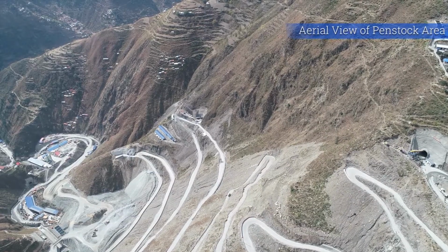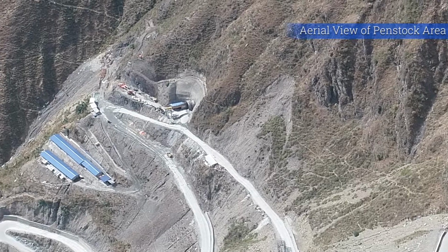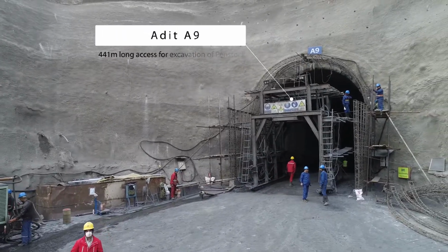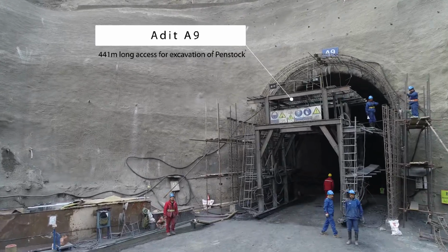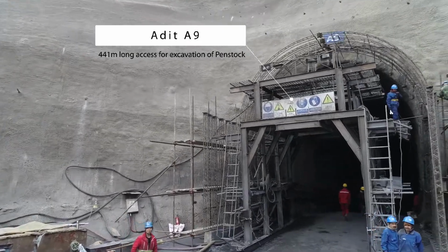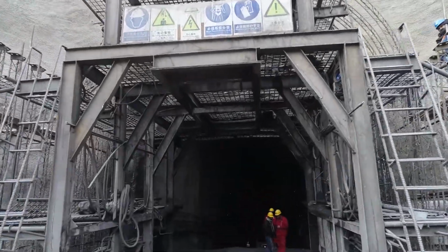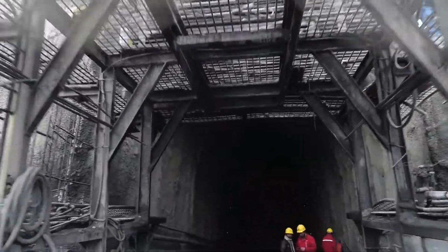In global hydropower engineering, there are only a few shafts with a depth of more than 500 meters. The 643-meter pressure shaft group of SK Hydropower Project will break the record of the world's deepest pressure shaft, having a depth of 544 meters at the Sinclair Hydroelectric Project in Ecuador.